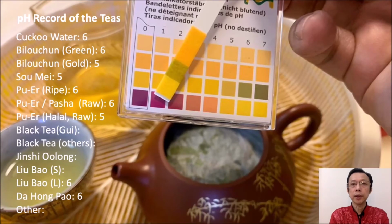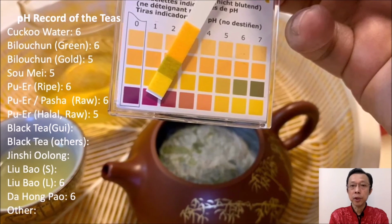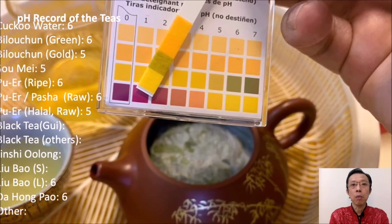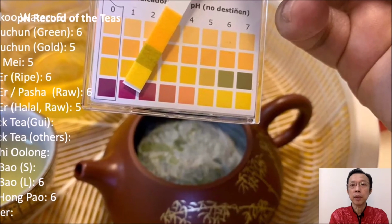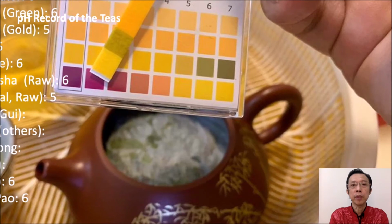Some claim that you should not drink tea on an empty stomach, or that tea is acidic, etc. I actually did a pH test before. My home water is filtered and gives a pH value of around 6. I did not find that this Chinese tea changes the water pH value much.